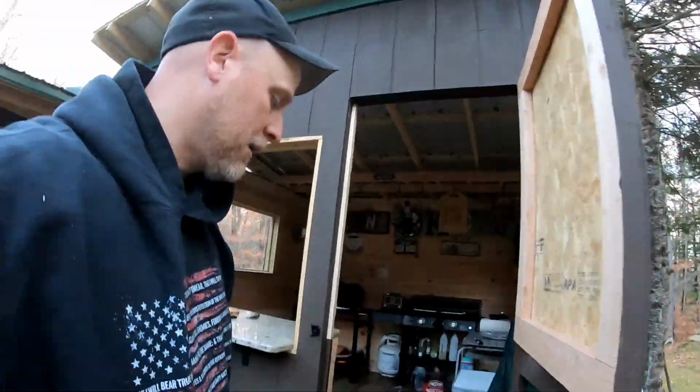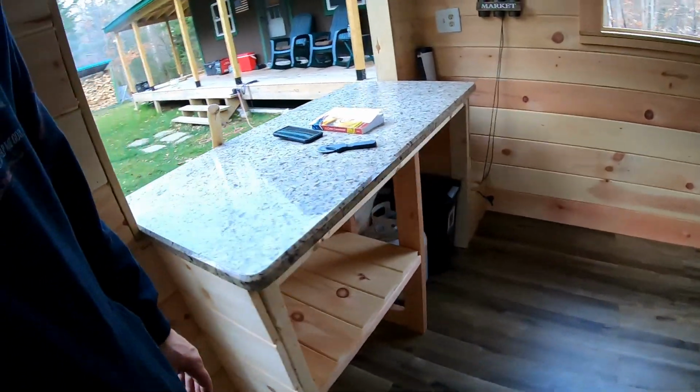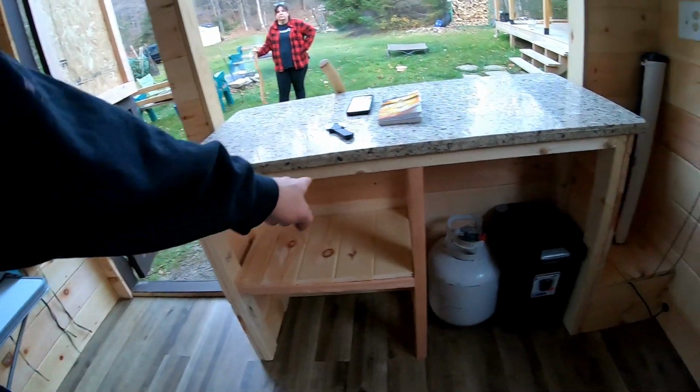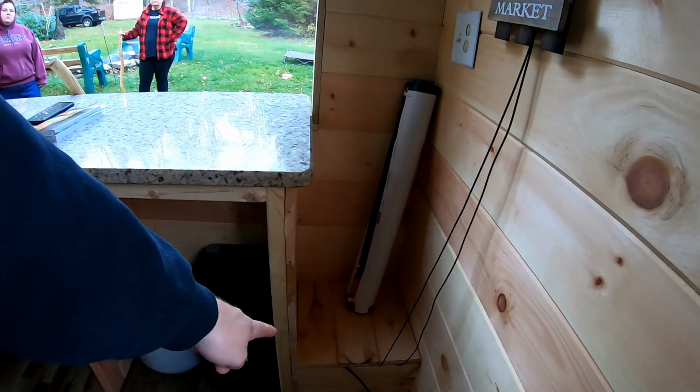Come with me. This is what I did. I put pine on the side. I built Jen a little shelf. She's going to put a curtain up. And I built this battery box right here.